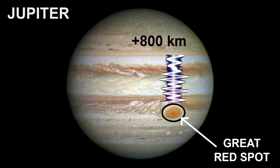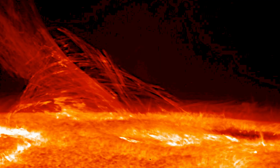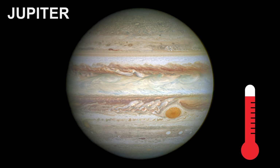The sound waves travel vertically upwards to a height of 800 kilometers above the storm, where they break in the upper atmosphere, converting wave energy into heat. This creates a region of upper atmosphere that is 1600 Kelvin or 1330 degrees Celsius, several hundred Kelvin warmer than the rest of the planet at this altitude.